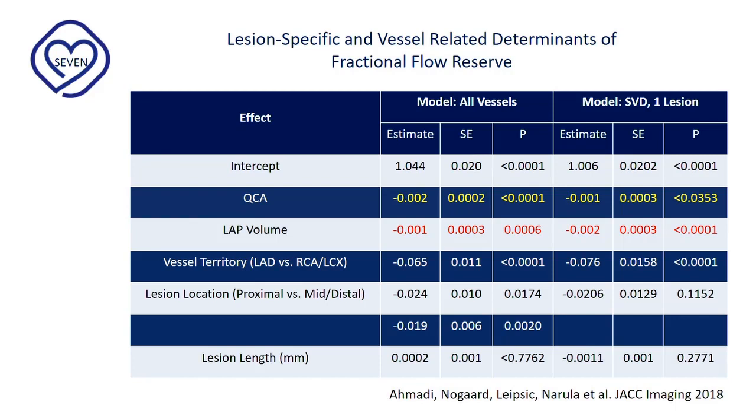On the other hand, we try to demonstrate that these are the plaque characteristics, and we have always believed that the plaque characteristics are important in determining the outcome. We thought that there might be some relationship between the FFR and the plaque characteristics. And when we looked at Dr.